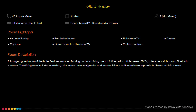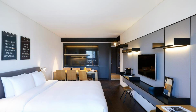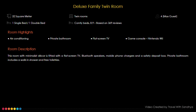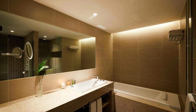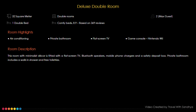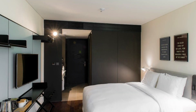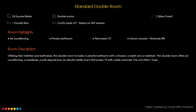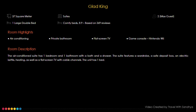Category 2. Room category 3. Room category 4. Room category 5. Room category 6. Category 7.